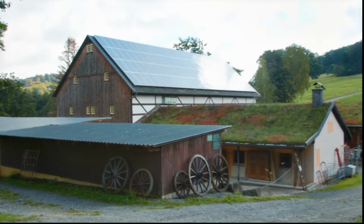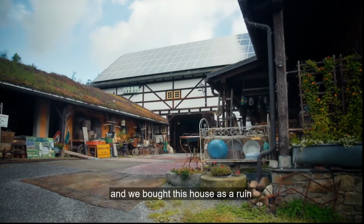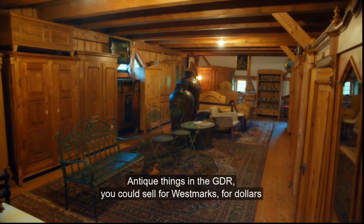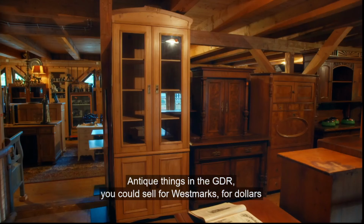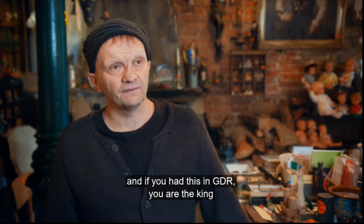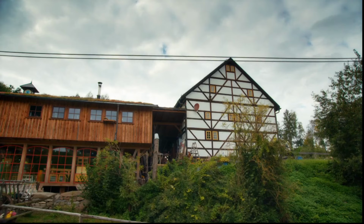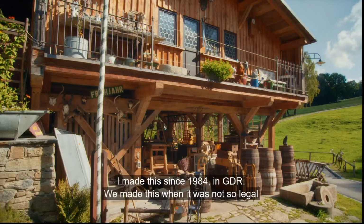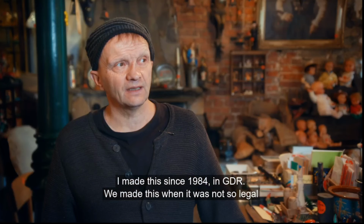Rauchhaus Müller is my house since 1997, and we bought this house as a ruin. Antique things in the GDR, you can sell for Westmark, for dollars, and if you have this in the GDR, you are the king. I have done this since 1984. In the GDR, we did this not so legal, huh? But it was a good business for us.